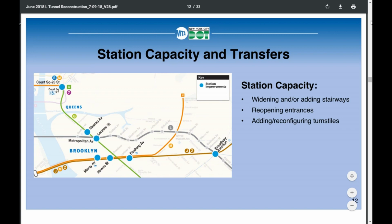Broadway Junction, which connects the A, C, J, Z, and L lines. The Flushing Avenue line, which will connect the J, M, and Z lines. The Hugh Street Station. The Marcy Avenue, Hugh Street, and Flushing Avenue station lines, and they should have marked this one on the map too, the Lorimer Street Station, which serves the J, M, and Z lines.